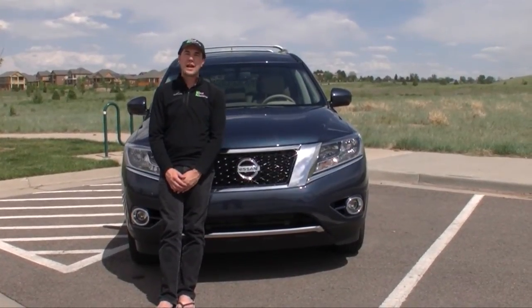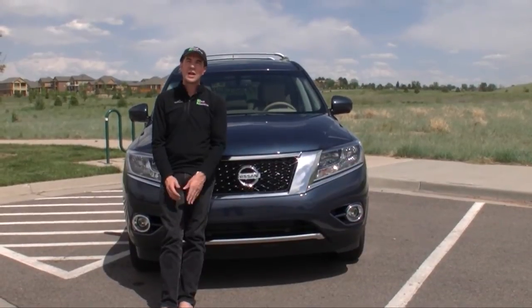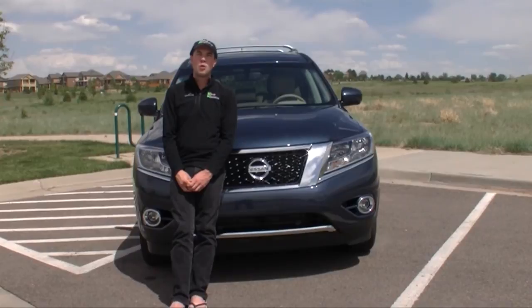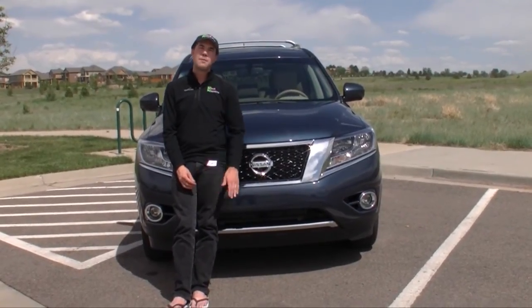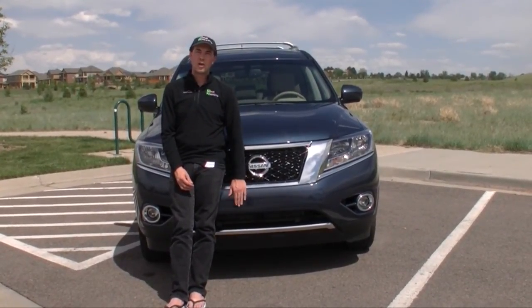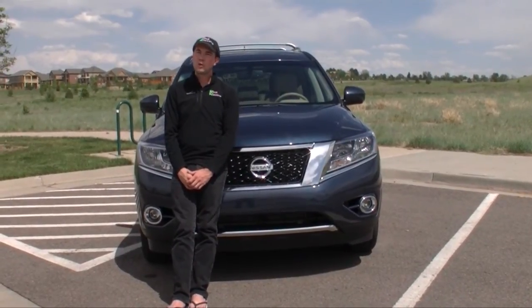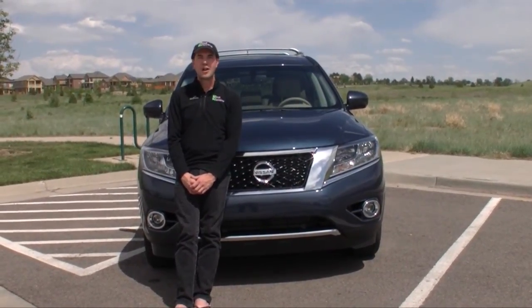honestly will get you around anywhere you need to go in town and probably up in the mountains like we have here in the Rocky Mountain region. We think Nissan's done a good job making this compete with vehicles like the Toyota Highlander, and it definitely looks the part as well. If you like the older, more rugged look, well, you'll have to talk to Nissan about that.